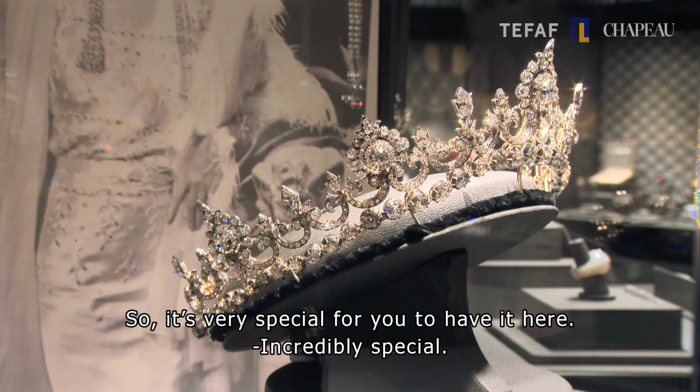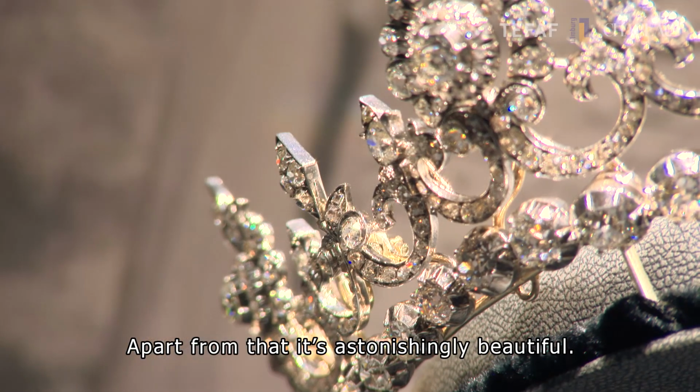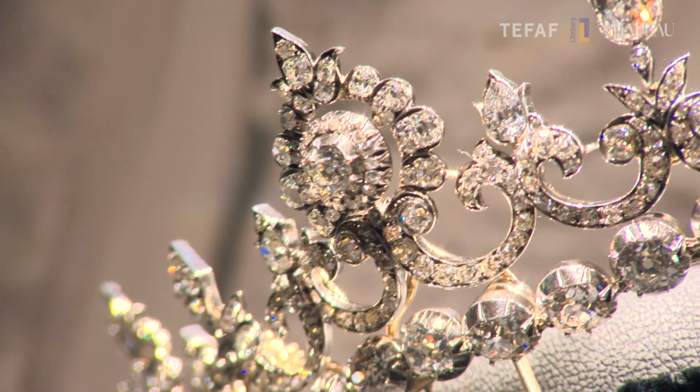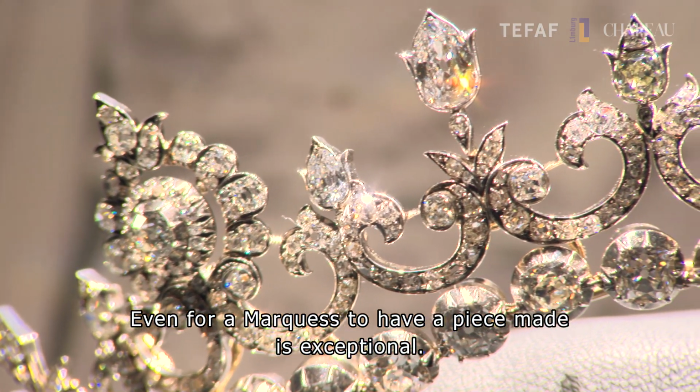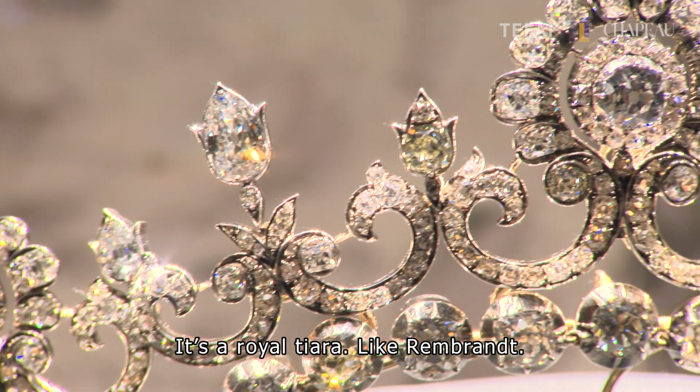Oh, really? So very special for you to happen right now, then? Incredibly special. Apart from the fact that it's an absolutely astonishingly beautifully made tiara. I mean, even for a Marquess to own such a piece is to have a piece made is exceptional. Extraordinary. It's a royal tiara, and it's a Rembrandt of tiaras.